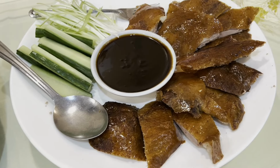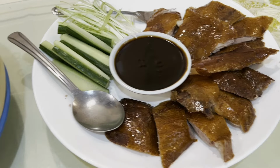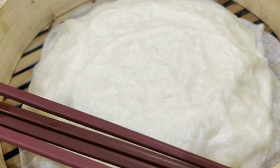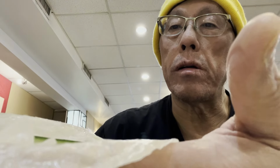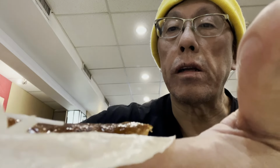This is the two-course Peking Duck. You got the skin, and then you have the meat. Chinese crepes. You have the crepe here. You put the cucumber and the scallions, and then you put the duck skin or the duck skin and the meat. You put it like this and just wrap it up. Try this? You gotta try this.